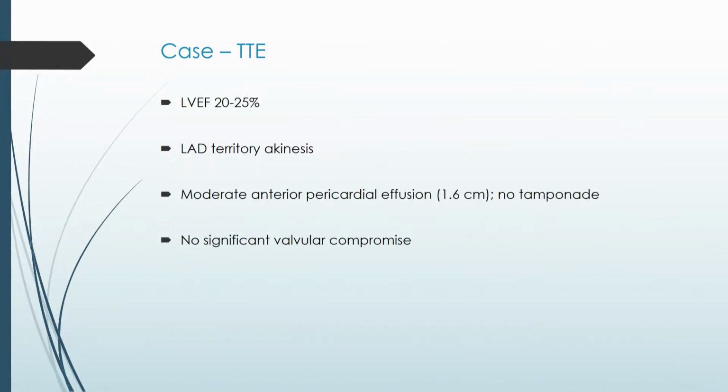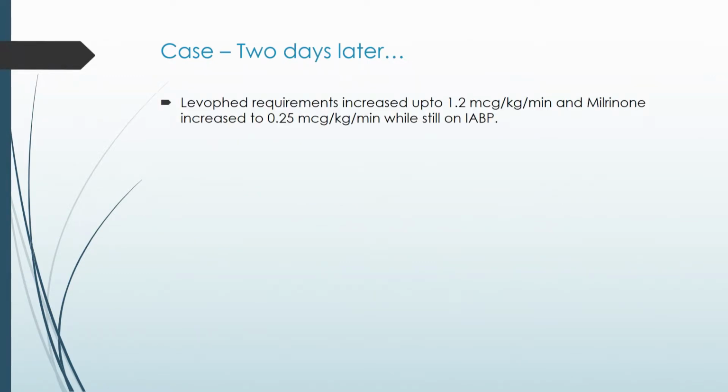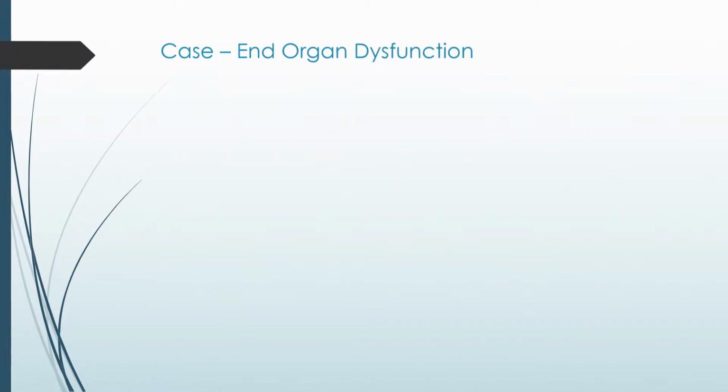The initial echocardiogram that is performed, again consistent with a low EF of 20 to 25%, akinesis in the area consistent with the LAD infarct, moderate anterior pericardial effusion, but no tamponade physiology noted on that, and no significant valvular compromise. A few days go by. The patient is consistently decompensated, needing more inotropic as well as vasopressor support. While still on intra-aortic balloon pump, the cardiac indices have continued to remain between 1.8 and 2.2. Repeat right heart cath, again, pretty similar to what it was at the initial presentation.